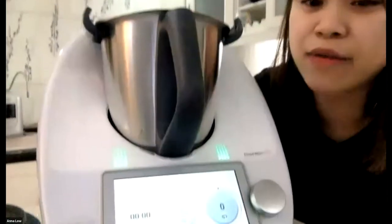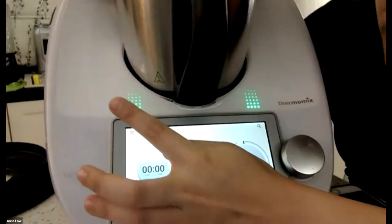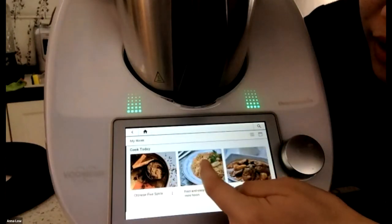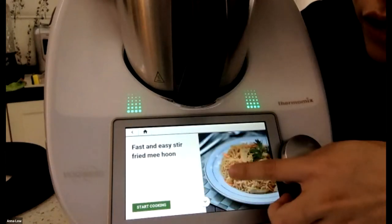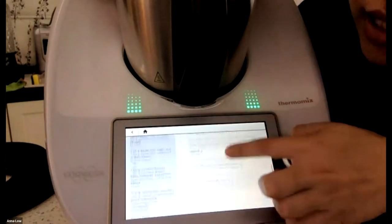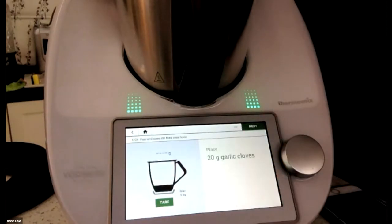I'm going to start with bihun first. I already have it saved in my cookbook. So I'll be making this stir fry bihun. If you're curious to see the ingredients, you can just swipe up. So here are all the ingredients. It's pretty easy. Because it's guided cooking, just go start cooking. So place 20.